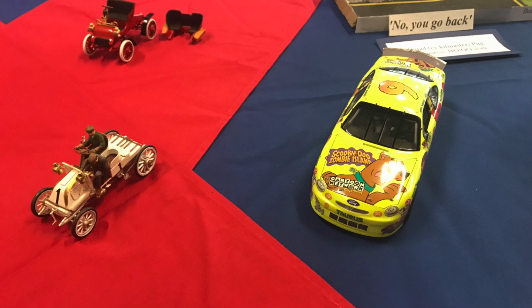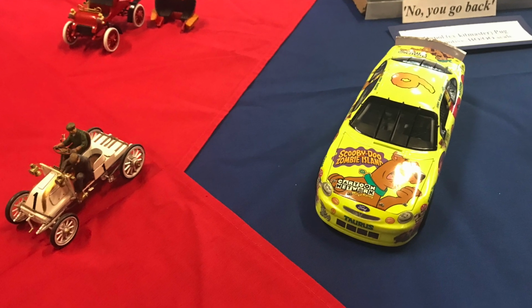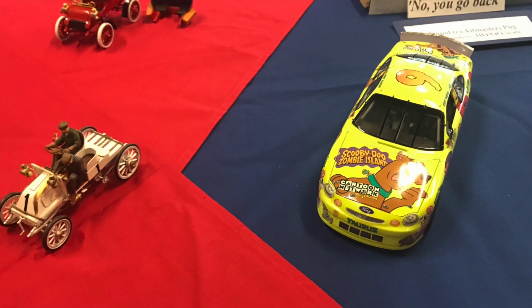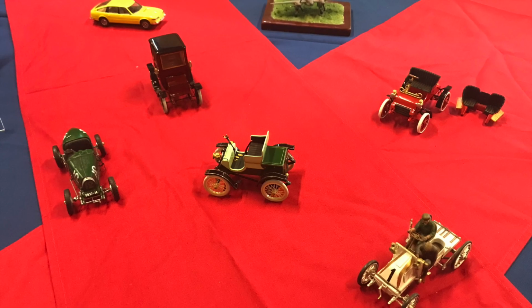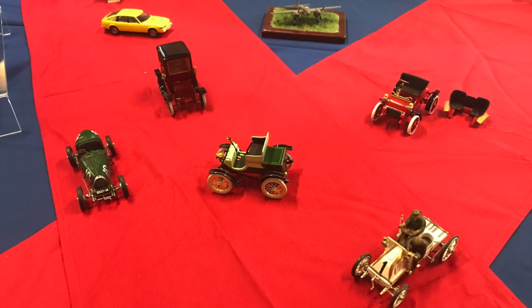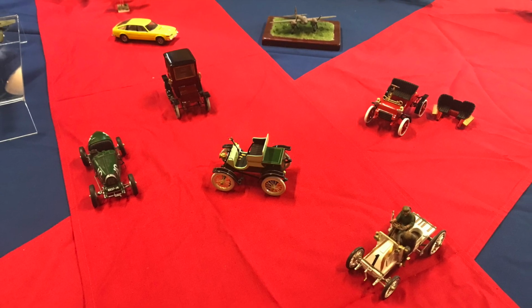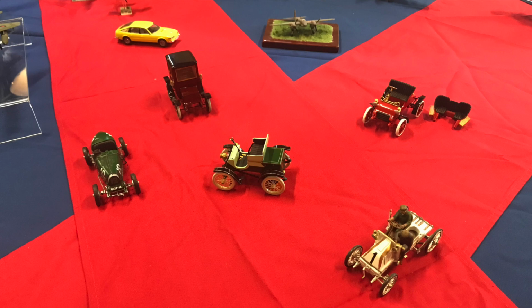I was really enjoying this Scooby-Doo car, and then Paula said it should be a van, shouldn't it? So we moved on. The selection of early cars were quite eye-catching, and I've done one recently, so I know how much work goes into these tiny little things, but they look really nice.